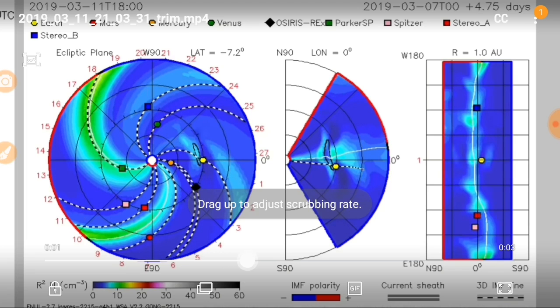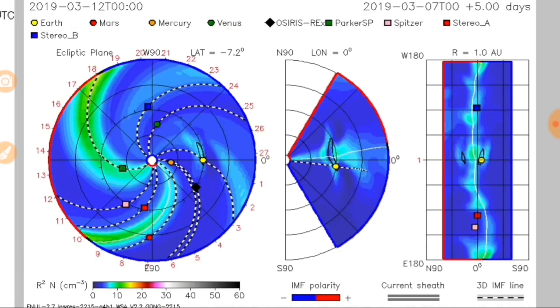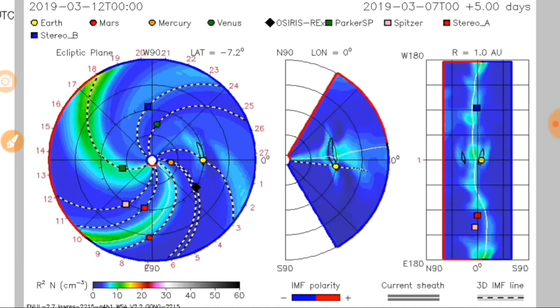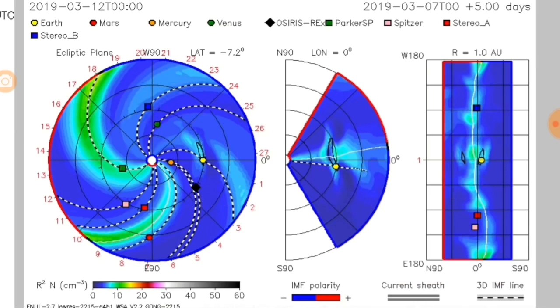And right there is where it hits the Earth. Now you can see that in multiple different views here. You can see it on all views right here. Okay? I'm not sure if I can... Nope, it's not going to let me zoom in. So if you look right here, you guys can see on all three of those that the CME is there.